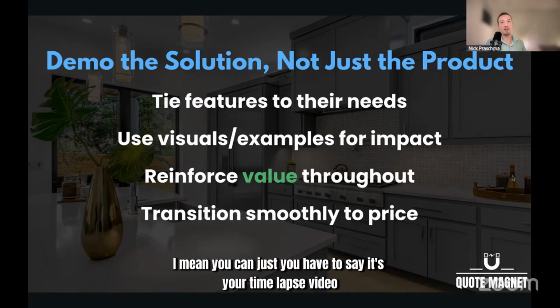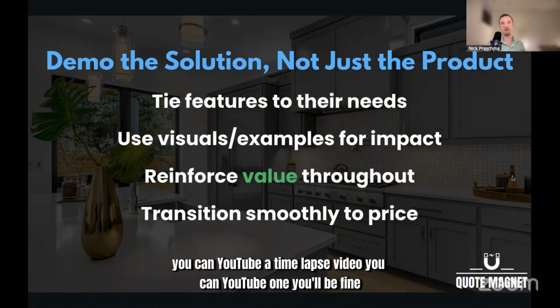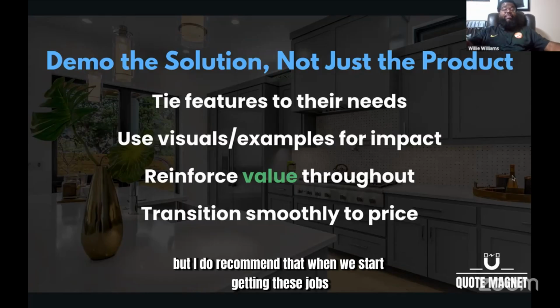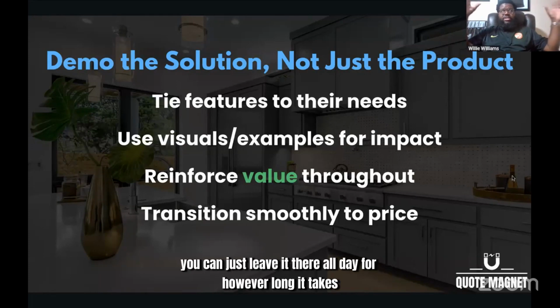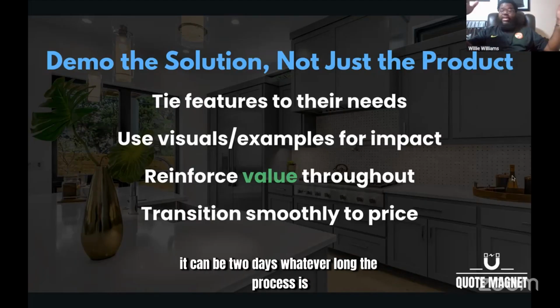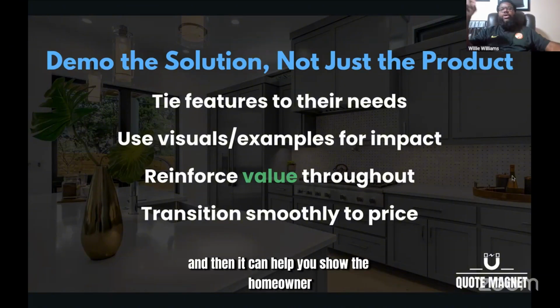And if you don't have a time lapse video, you don't have to say it's your time lapse video, but you can use an example. You can literally YouTube one, like, yeah, this is what the process looks like, helping them understand it. You'll be fine. But I do recommend that when we start getting these jobs, have a camera set up. You can just leave it there all day for however long it takes. It could be 2 days, but however long the process is, we can speed it up in hyperspeed, and then it can help you show the homeowner.